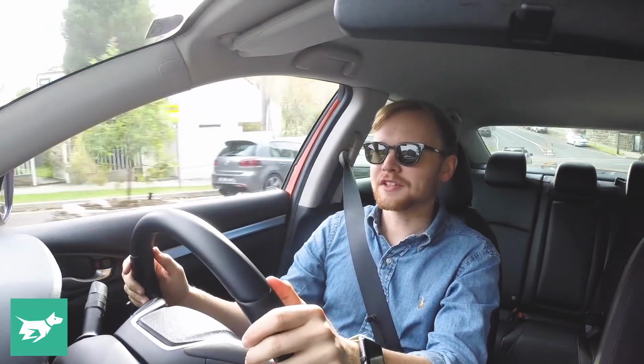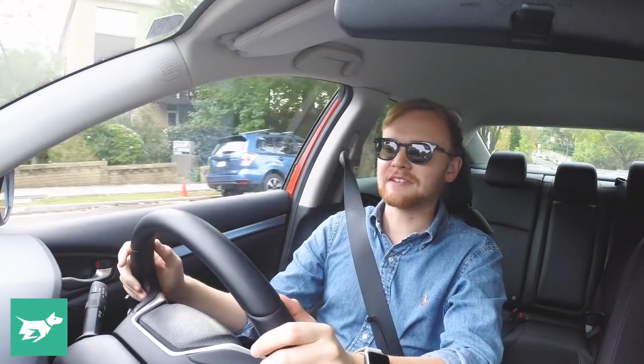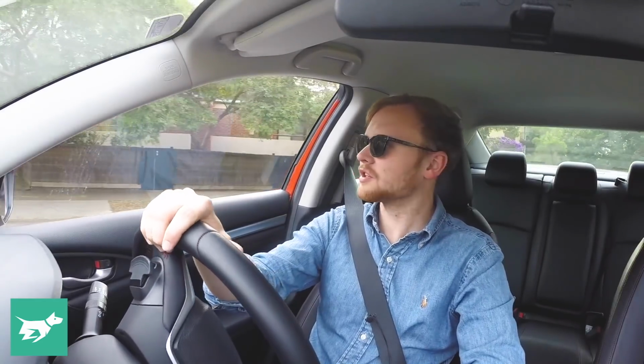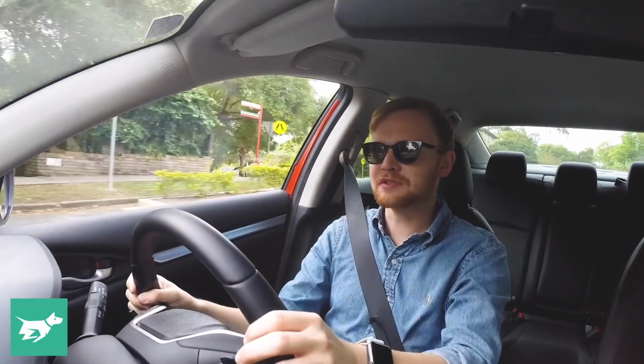And it starts with what's under the bonnet, because this generation of Civic introduced some real innovation into basically the standard engine for the car for the first time in quite some years. And it's a 1.5 litre turbocharged 4-cylinder petrol, producing 127 kilowatts of power and 220 newton meters of torque.